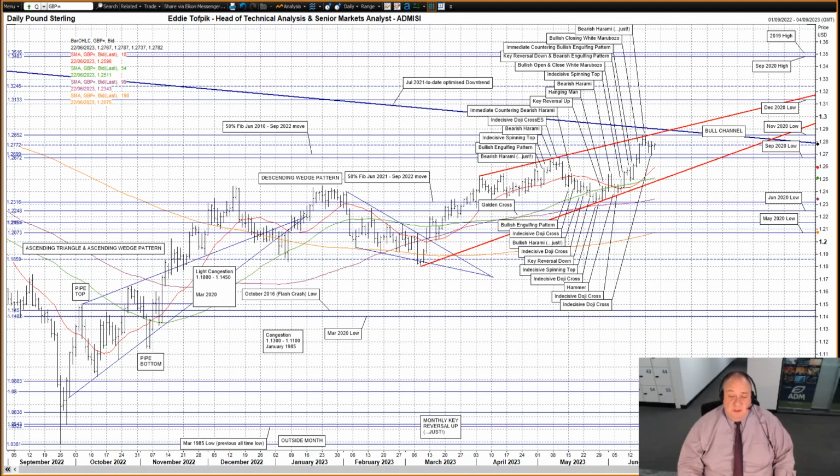These resistances, which have now turned into supports, had capped the market back in early to mid-May, so they appear significant. Meanwhile, above we have the combination of November 2020 low at 128.52, plus the upper bull channel line, and a powerful looking July 2021 to date optimized downtrend, which you can see angling down in dark blue on my daily chart. Currently that's at 129.03. These three resistances reach their narrowest and most powerful points in the middle to the end of next week. So, if there is to be an attempt higher, then it would seem better to do so very, very soon or after next week because of the combination of forces overhead being so concentrated.